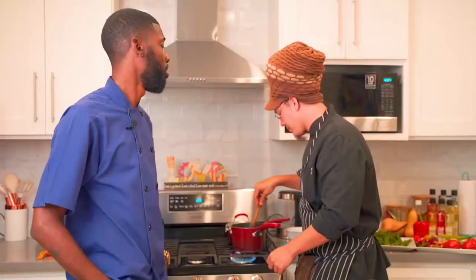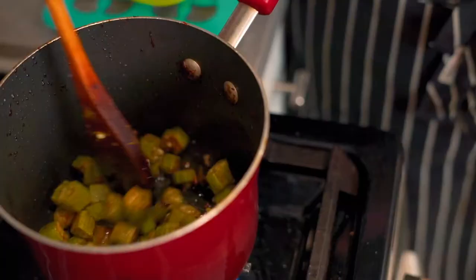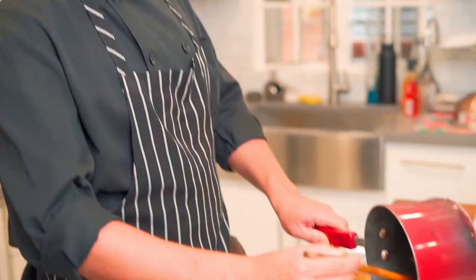What we want is for this okra to get a little bit of a fry. We want it a little crusty, so we don't want to thin it too much. It's looking good there. The okra's looking nice and crusty, with a little coloration on it. We're just going to remove that from the pot. Watch that okra coming out sizzling now.